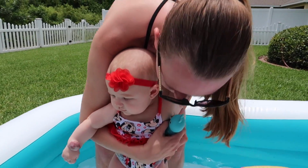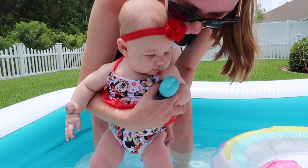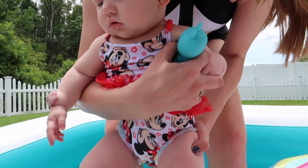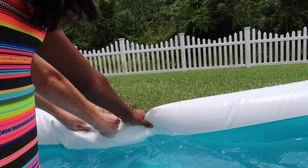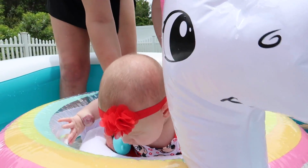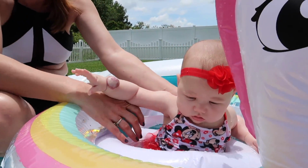Can I sit down? Yeah, everyone can sit down. We're gonna sit down with her. Ready? Yay! Slowly go deep. That tickles. Whoa! Is that fun? Yeah, that's because Daddy sat down. It needs more air. It's not Daddy's fault. Okay, here we go. This actually should probably be the default. Whoa! It's okay. Here we go.